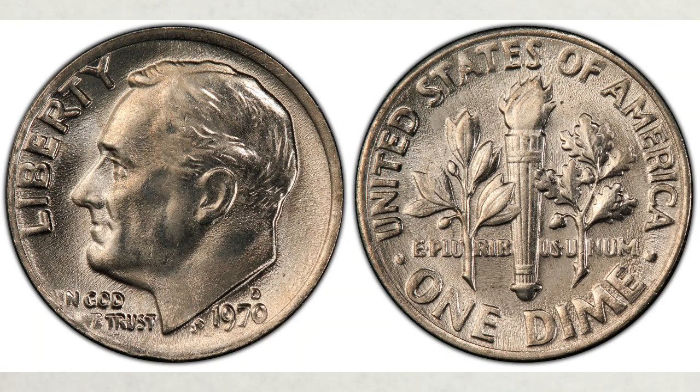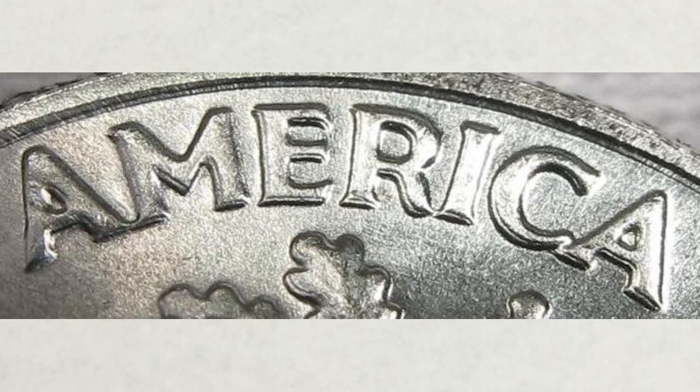The first one is a DDR, or doubled die reverse, and it can be found on dimes struck at the Philadelphia and Denver mints. A few varieties exist, with FS-801, that being the designation, being the strongest, and the doubling can be seen on the reverse lettering, especially on United States of America.